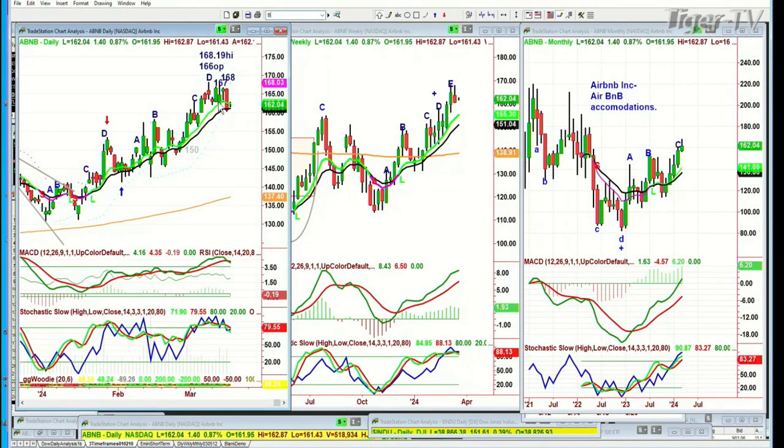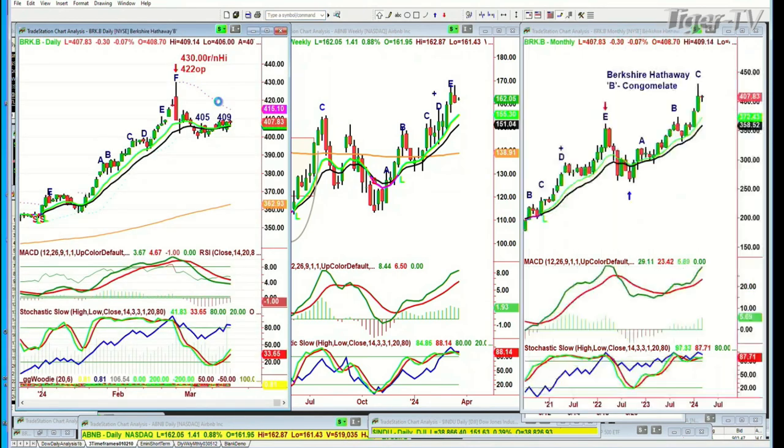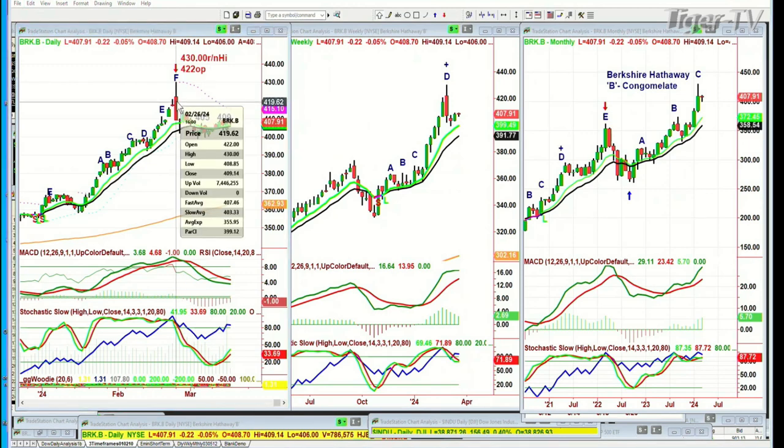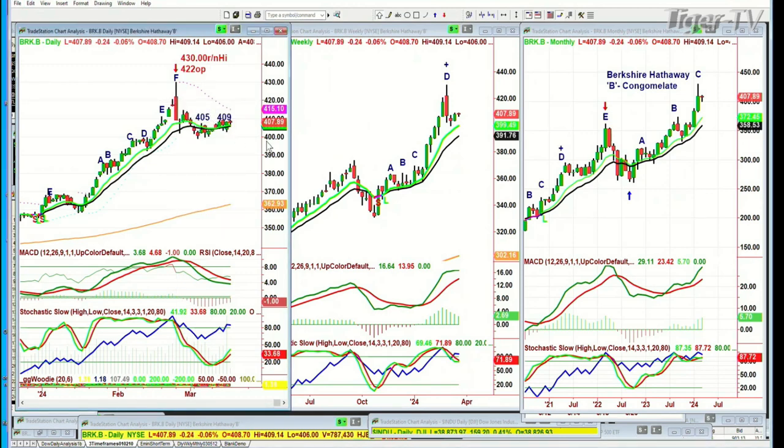Look at this. Would you expect that the stock of Buffett, premier stock Berkshire Hathaway, the conglomerate, they're in everything America, everything to do with the economy, whether it's insurance, banks, oil, it doesn't matter. It has a 430.00 all-time high round number with a 422 round number open that day, the 26th of February. And here it is, the 18th of March, at 407, and it still had a couple of round numbers.